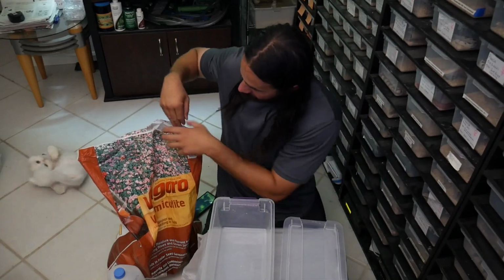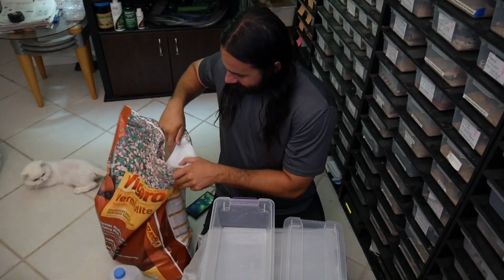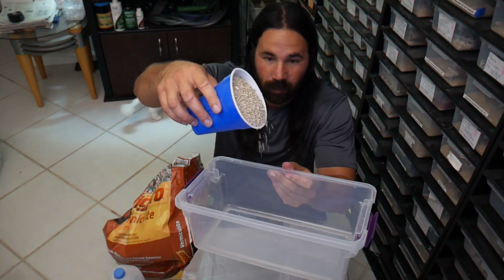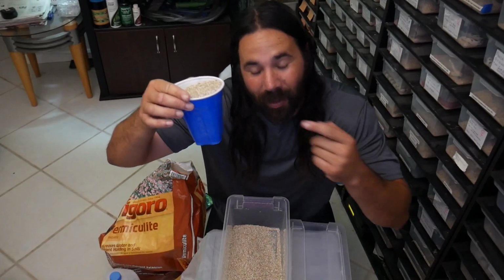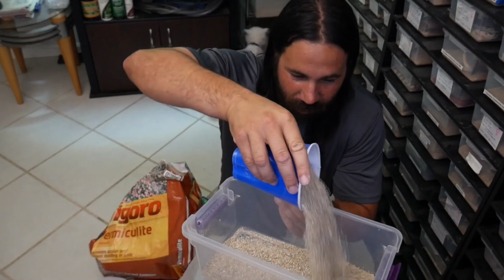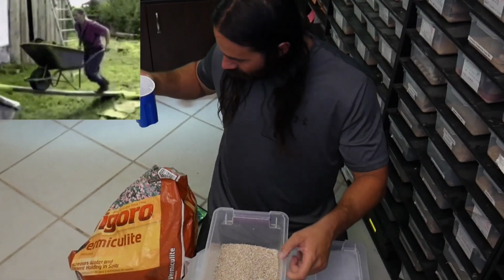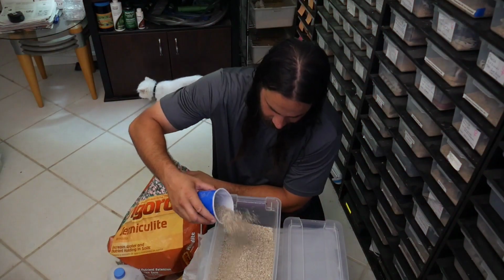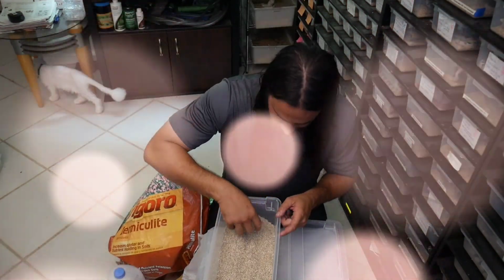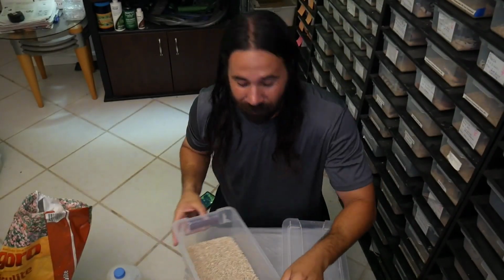Now we're just gonna put some vermiculite in here that I got at Home Depot. I got this big bag like 2 years ago. It's a real big bag for like $6.99. And all I do, I use this red Solo cup as a scooper. Instead of using your hands or pouring the bag over and making a mess, this works perfect. I usually do 2.5 scoops. All right, right there, I'm just looking for a nice, about 1.5 inch layer.